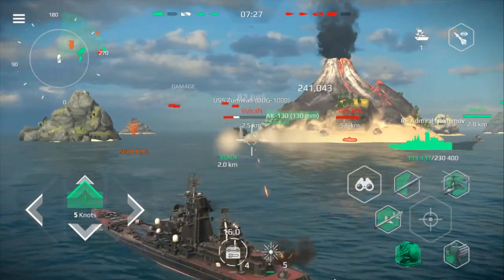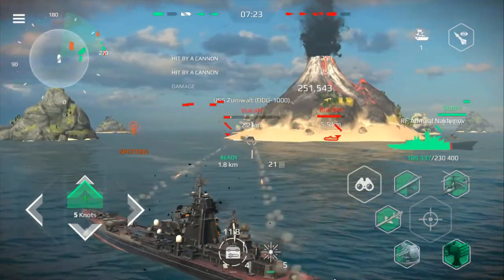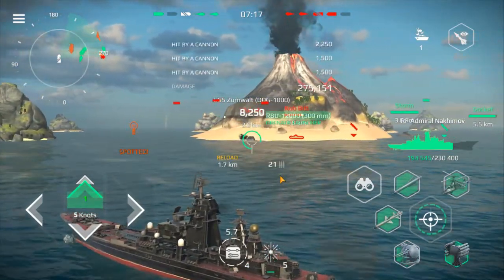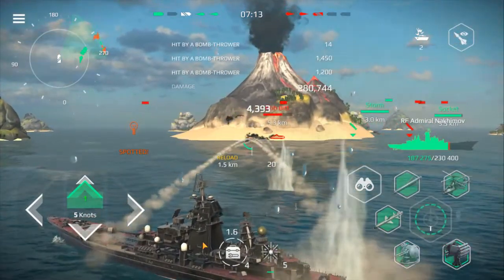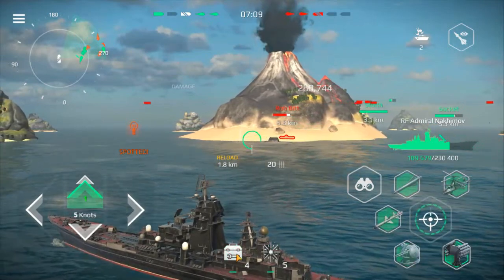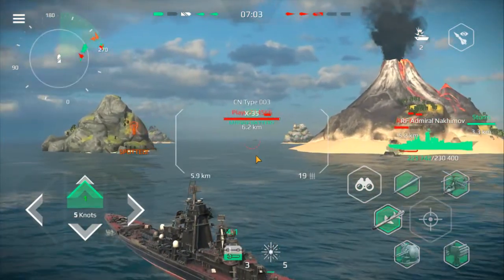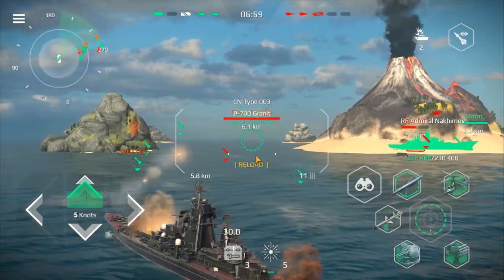The sad thing is we really don't have a rocket launcher. This ship here can defend against everything, which is absolutely amazing. Now let's go ahead and say hello to... Oh, you're on the surface. Well, you won't be for long.